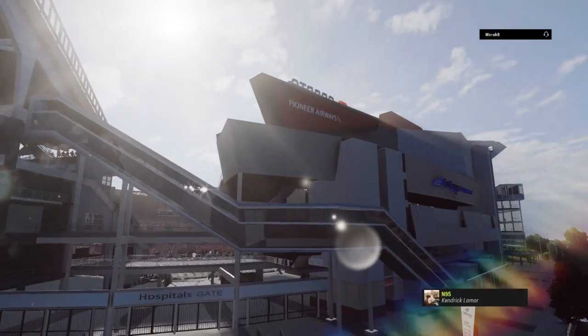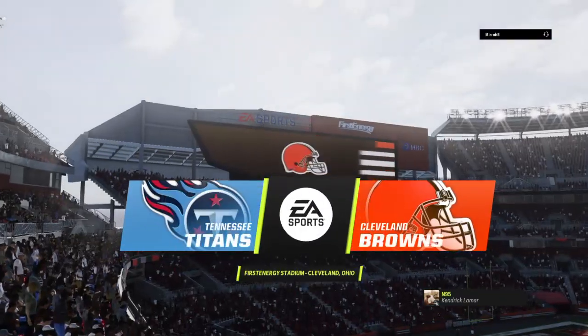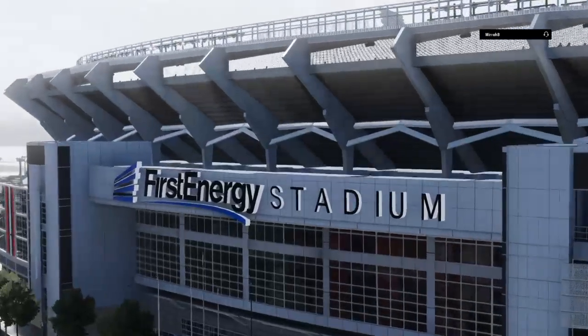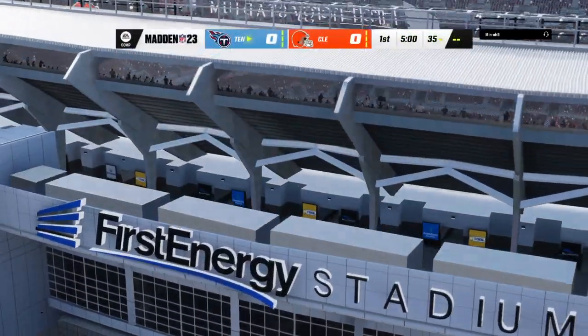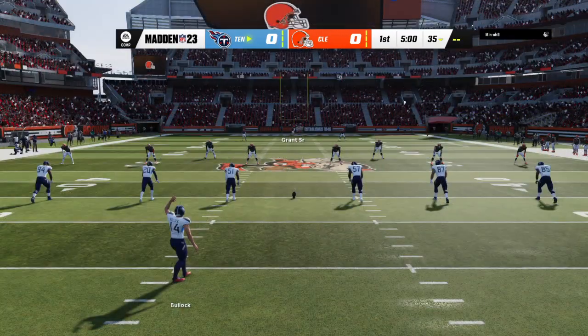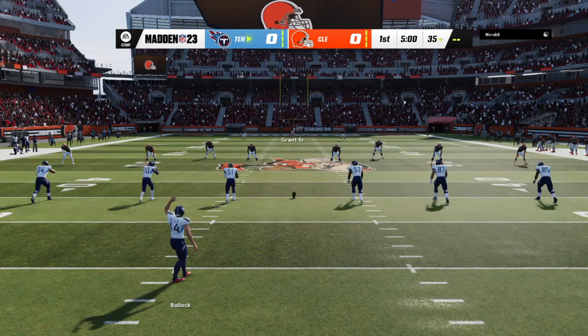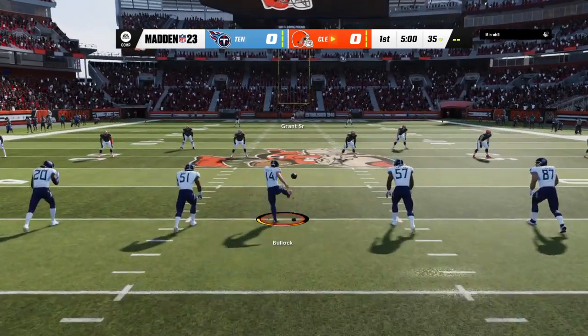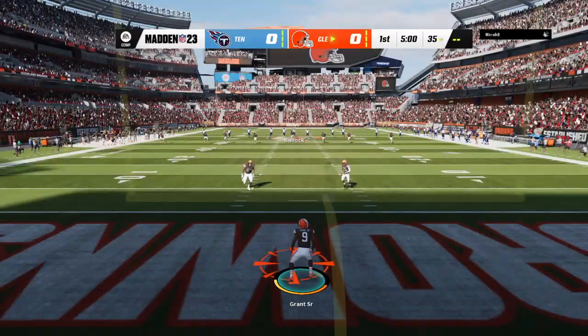EA Sports coverage of the NFL brings us to First Energy Stadium here in Cleveland, Ohio. Today, we're set for a good AFC matchup between the Tennessee Titans and the Cleveland Browns. Here's Randy Bullock now to put toe to leather, and off we go from Cleveland.